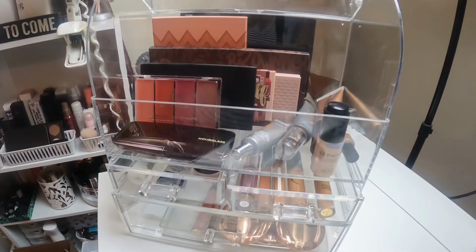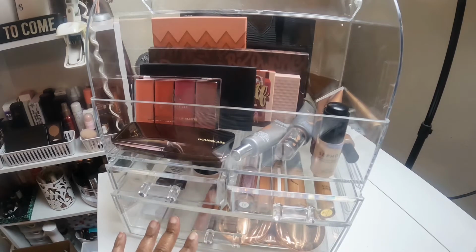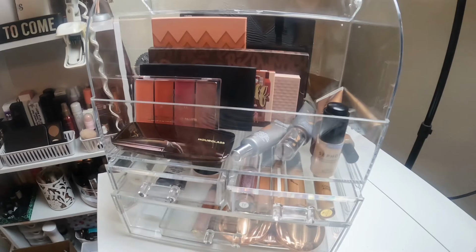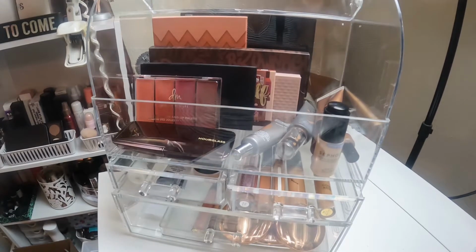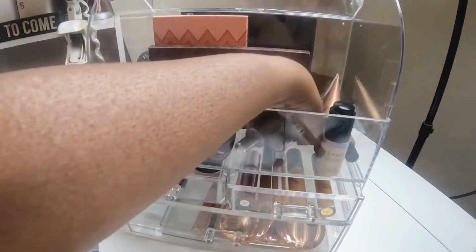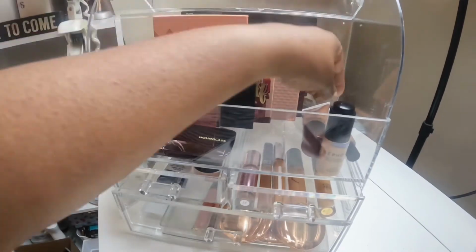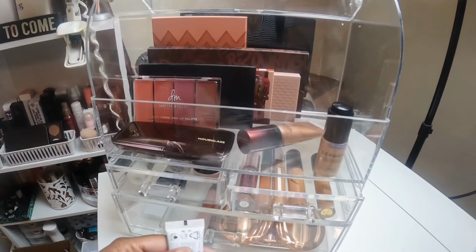So I wanted to talk a little bit about them and do some quick reviews on the items that I used. Now I don't have everything in here, so I won't be going over lipsticks and stuff because I did not put them back. But let's go ahead and get started. First of all, I'm going to start with the foundations I used. I used 3 foundations this week, and they're actually skin tints.